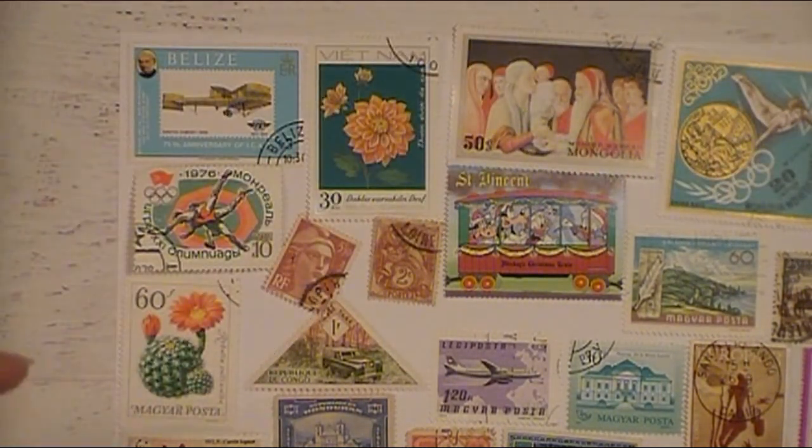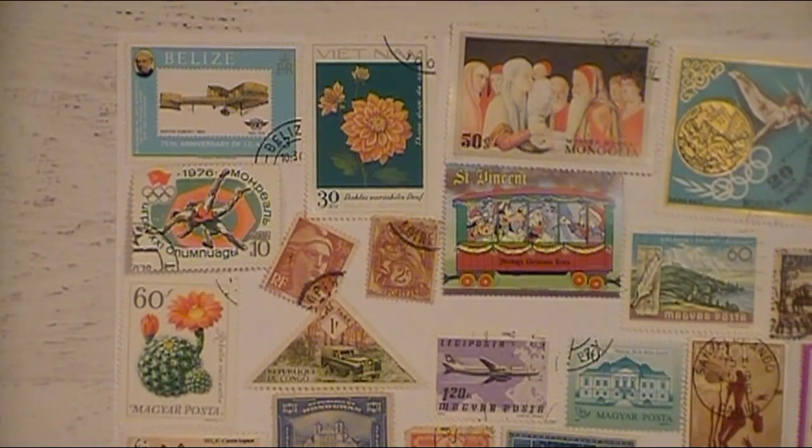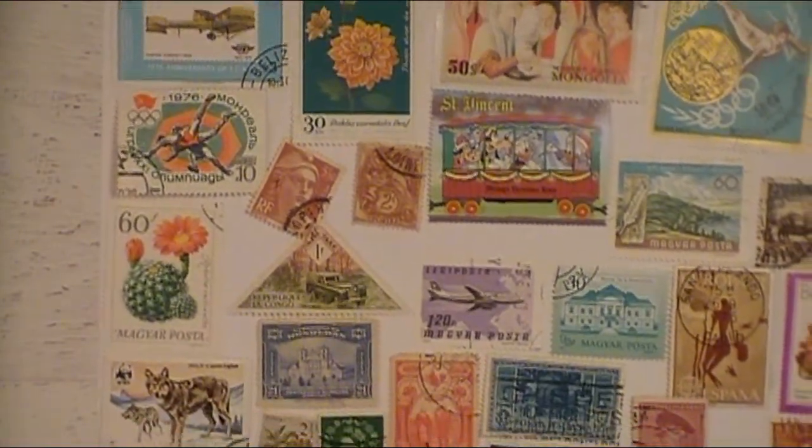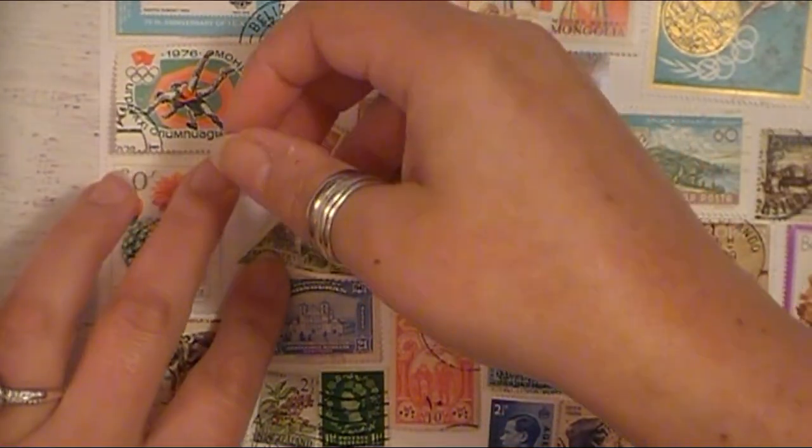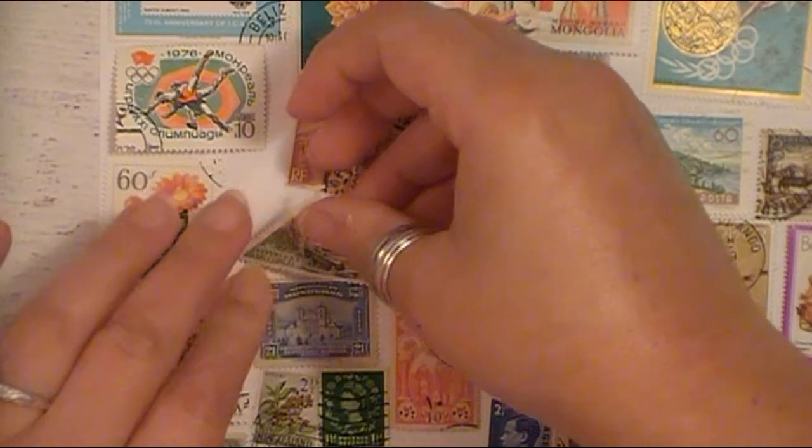I think I'll work going down this time, so we're going to go this way up here. Okay, so let's kind of get up to where that's in the upper corner. There we go. So here's that really cool triangle stamp. It's got an old car in the front of it.